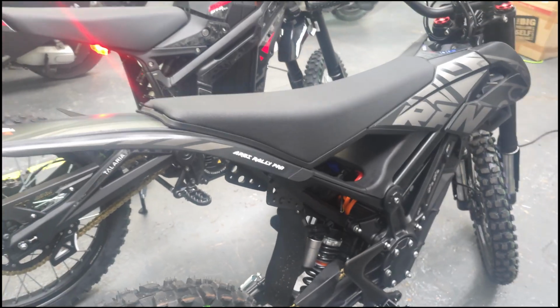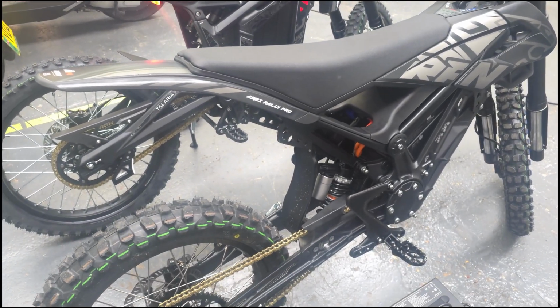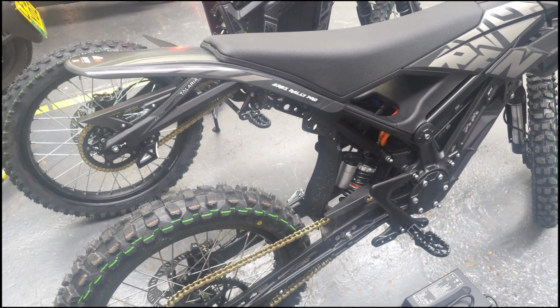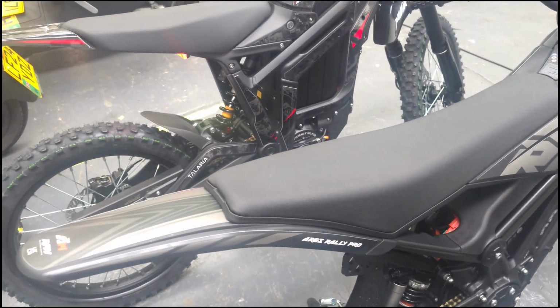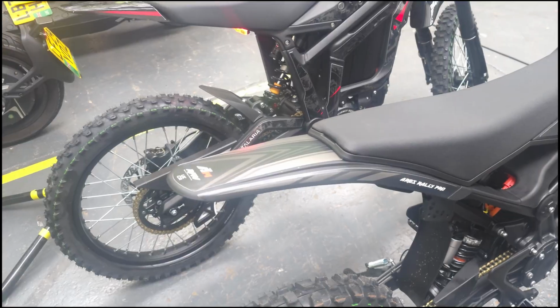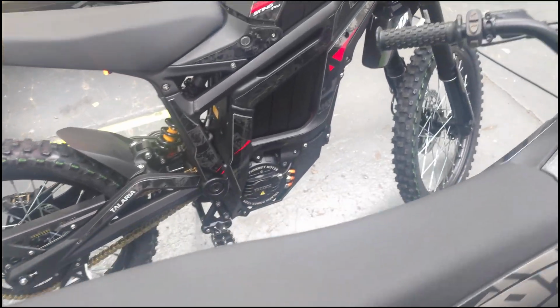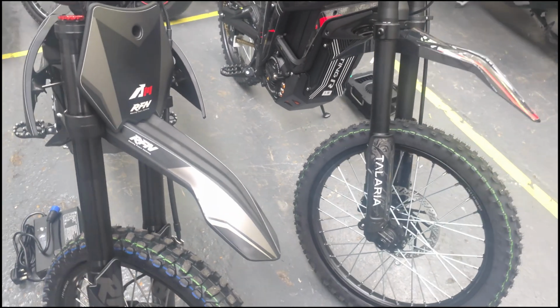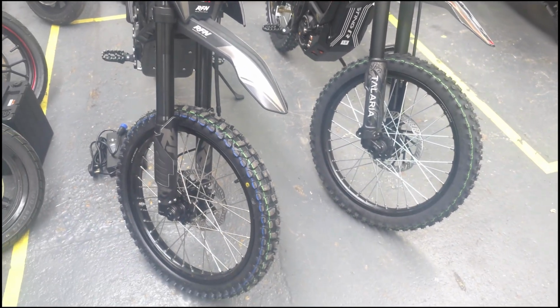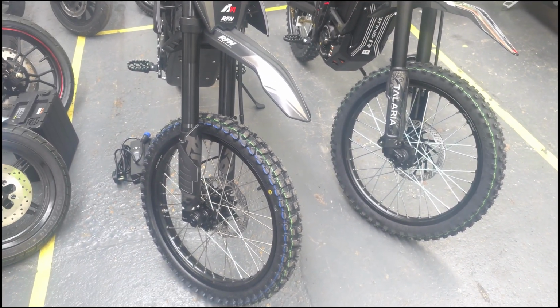What Talaria do is actually they wire up these bikes for on-road, whether they are on-road or off-road bikes. So the loom on this bike, the Talaria, is already ready to be road legal capable. Okay, it's just that, as I said, it's a commercial decision that the Sting R Pro is not in a road legal form in the UK.